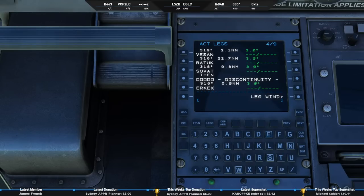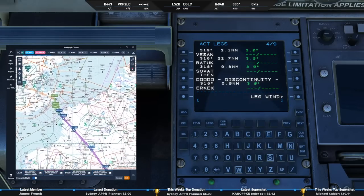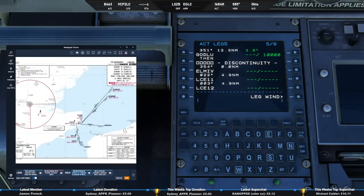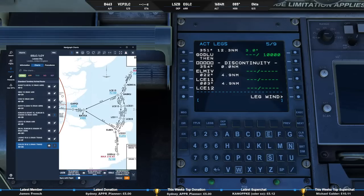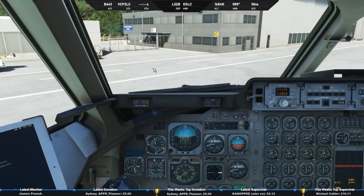Let me just check the flight plan quickly. So after Sovat, it's direct to Erkek. Okay, we can just join that up. Then after Erkek, Godlew, and then from Godlew it's direct to Elmiv, which is on the transition chart here, which I'll just select. Godlew, Elmiv, yes, I could just join the dots. Perfect. It's an old, you know, it's a default FMC. It's fine. It lets you use LNAV and put your RNAV routing in and go from there. Right. I think we're pretty much all ready to go.